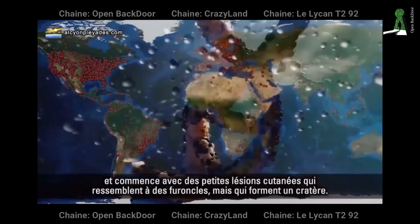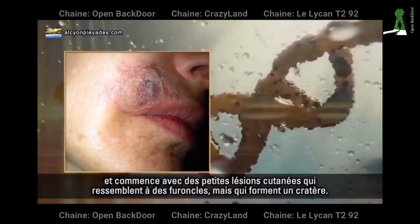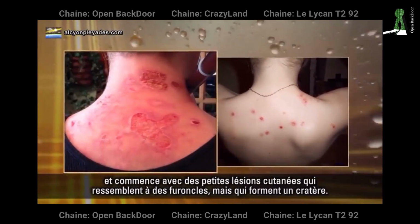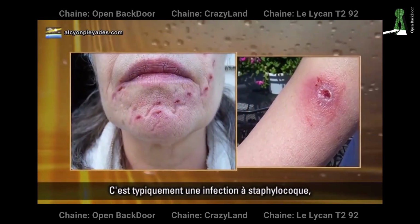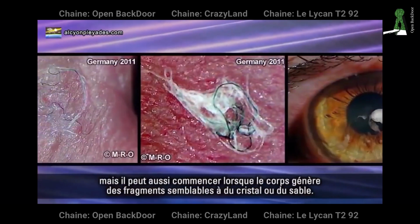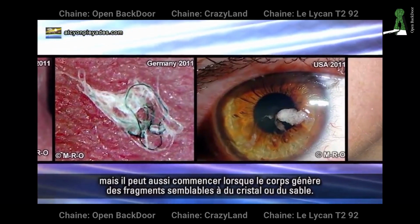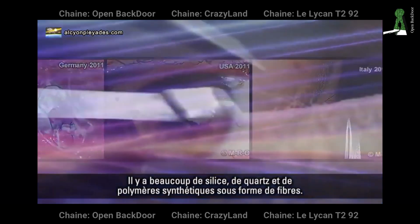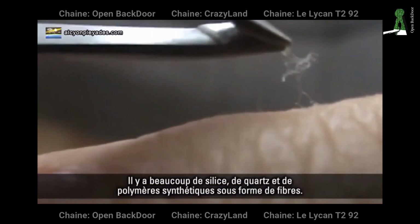And it starts with little lesions on the skin that are like, if anyone has ever seen a carbuncle, similar to a boil, but it craters into the skin. And that's typically a staph infection. But it can also start with the body issuing shards of what seem like glass or sand. There's a lot of silica and quartz involved. There's a lot of synthetic polymers in the form of fibers.